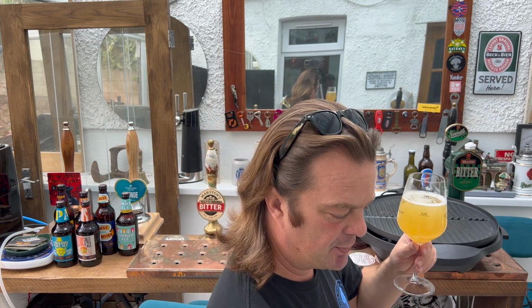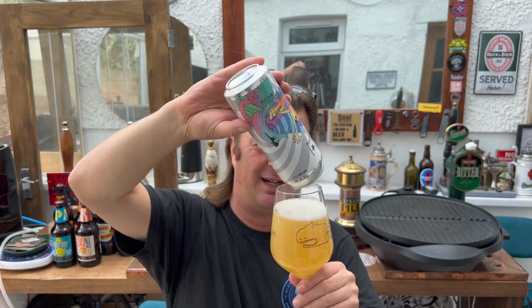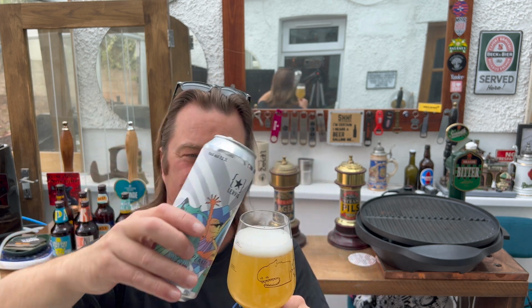Very juicy and refreshing. The first thing you get is just how soft the Norwegian water is. Now, this has been brewed and canned at Lervig. I think they might be based in Stavanger. Yes, certainly, it's Stavanger in Norway. I've never been to Stavanger. I've only ever been to Bergen about 4 or 5 times. Maybe I can make an effort to go to Stavanger next time.